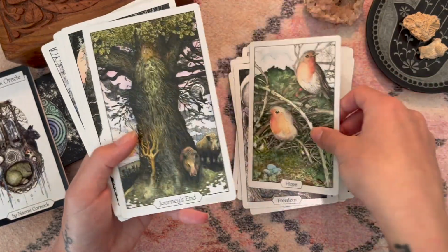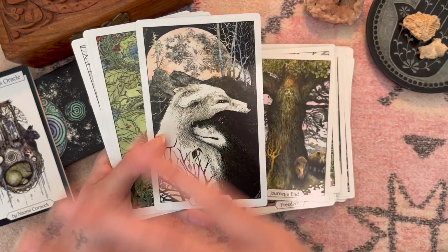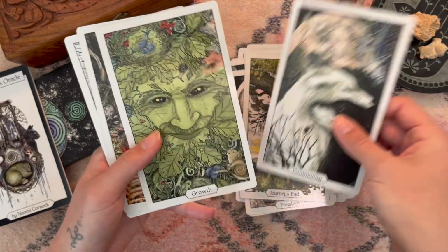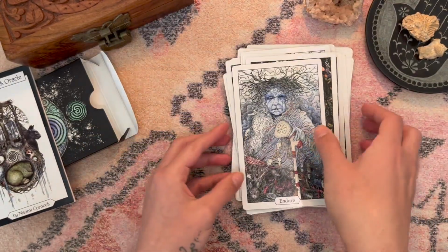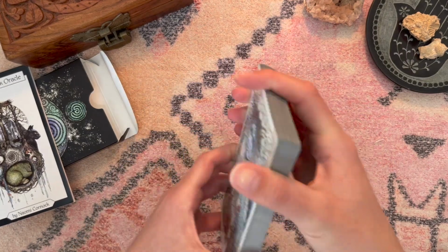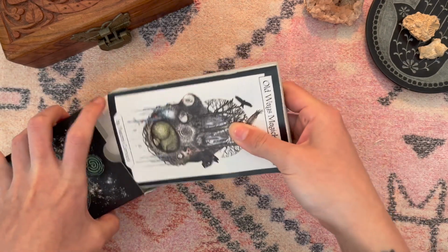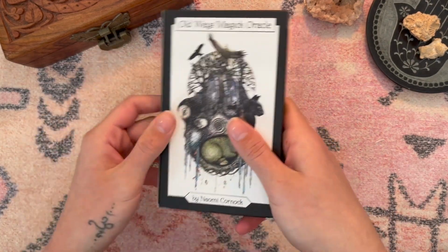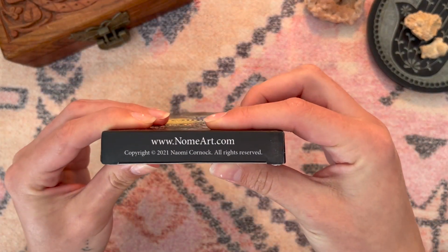Oh wow, and this art is just gorgeous. And I think this art is the type of thing that needs to be in an oracle deck. I don't know how well I would receive this type of artwork if it was in a tarot, but that's just me. I mean, it's gorgeous. Maybe if I saw it, I would think differently, but I just think it's perfect the way it is. So there we go, Old Ways Magic. I think this is available on her website, gnomeart.com.